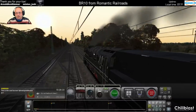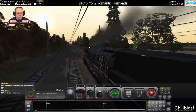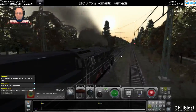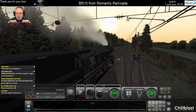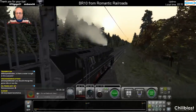This is a coal burner. This is BR10, not BR01 GWR. There's a coal burner and an oil burner version. No, I don't think there is a water trough. It looks like it's a water crane in about 12 kilometres.